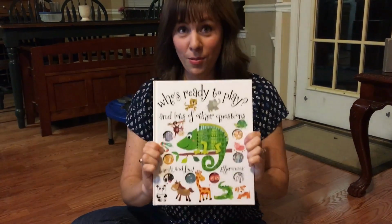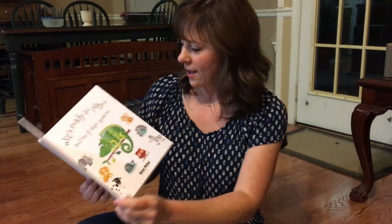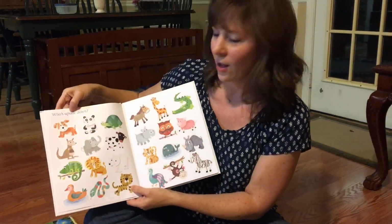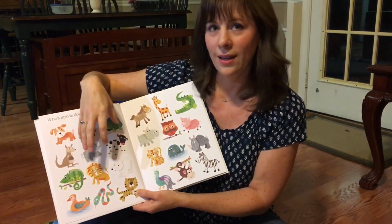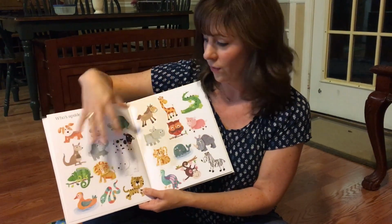Another book is Ready to Play. And what I love about the Usborne books is they are incredibly interactive. They want to get the children involved in every aspect of the book. And what is so wonderful about this is it helps the children learn to scan the page and really use their critical thinking skills to find different things in the book.